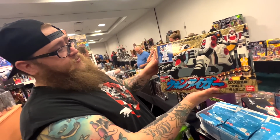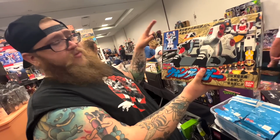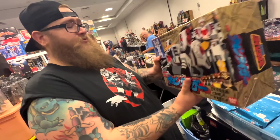Japanese White Tiger Zord. The artwork on the box on the American ones for years always showed this like speckled design, but it was always solid white. So yes, that's right. Yeah, okay.